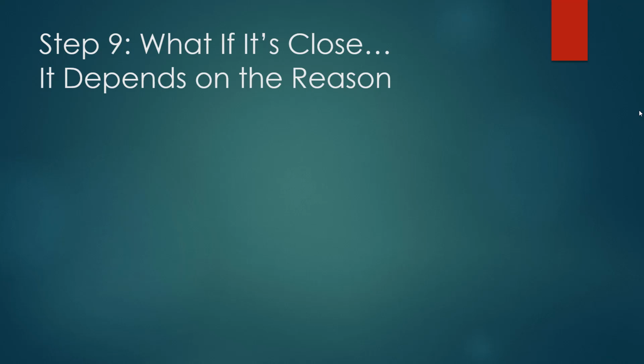So what if it's close, right? It depends on why it's close. I don't have enough money for deposit and first full month's rent. What do we do?